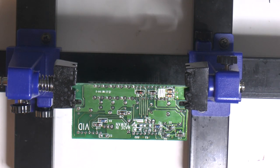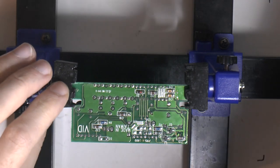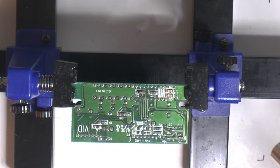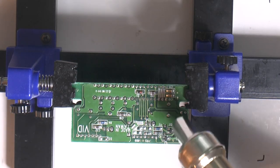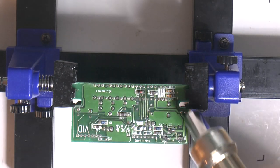Now to make it easier to desolder these caps, you can use a desoldering gun, but I don't have one. But I do have a hot air station, so I'm gonna preheat the board a little bit. I have my hot air station set to about 160 degrees and 30% airflow. And I do have an infrared thermometer here if I want to check the temps.